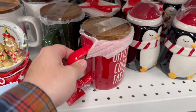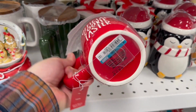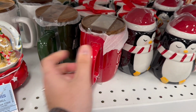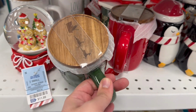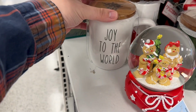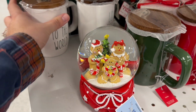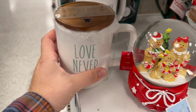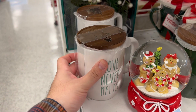And then there were these mugs. I have bought these before, and I ended up just donating them because I really don't know why I ended up buying them. They were really cute at the moment, but I wouldn't be making that same mistake again this year. I do love that they come with a wood topper. These are actually used as a coaster. So they're really cute, and these would make a nice gift for anyone looking for a mug, but it's definitely heavily inspired by Ray Dunn for sure.